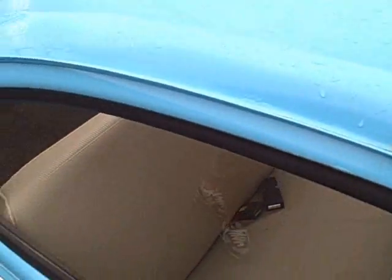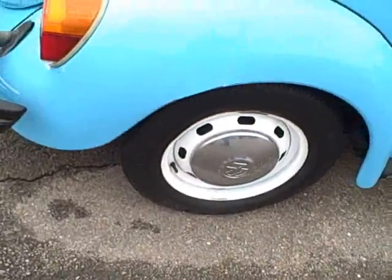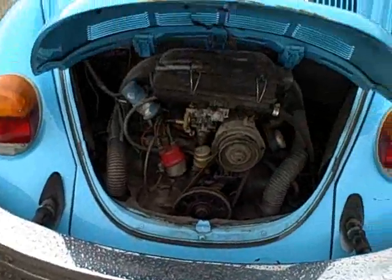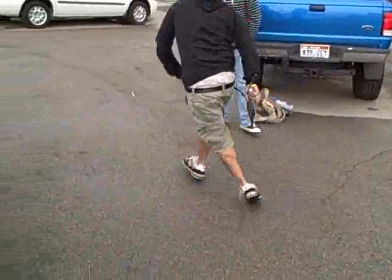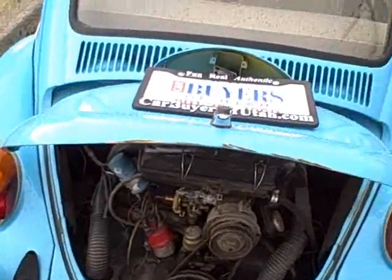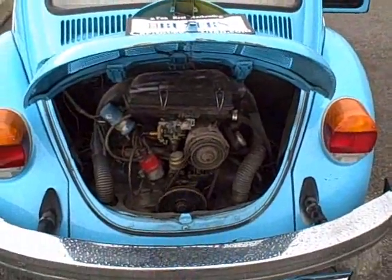Front trunk, and pull the stuff out. Let's pop open the rear deck, rear trunk here for you. Eric, do you want to start up the sweet Beetle so the folks can hear it run? Good job, Eric. Grab those keys. This Beetle was yellow one time, and then they painted it robin egg blue. You can see some yellow paint here along the edge of the rear trunk. Eric's going to start it up so we can hear this sweet Beetle run.